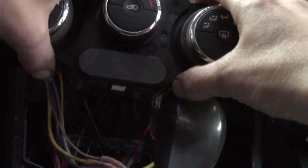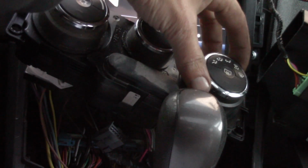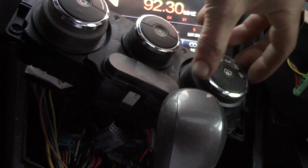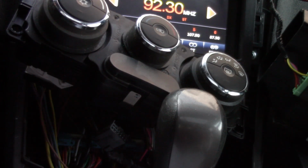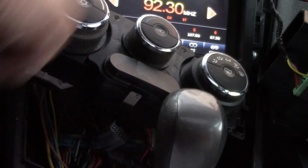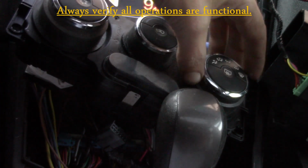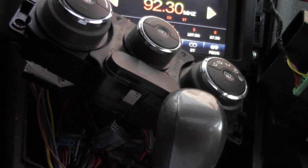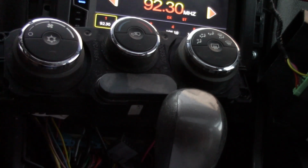Okay, let's see if it switches to all of the positions. That is vent and floor. That's correct. Let's go to floor. Yes. Let's go back to our defrost and floor. Yes. And defrost. Yes, very good. Very nice. Rear defrost. All functions operate. That's very, very good news.